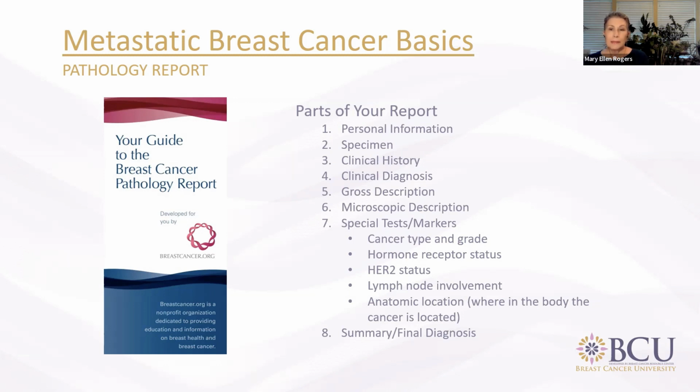The special tests and markers section summarizes the most important characteristics of the cancer. This part may be longer or shorter, mainly depending on the style of the pathologist. The final diagnosis usually describes the type of cancer, and it will likely include some of the markers that you see on this slide. While I'm not authorized to go over specific parts of your pathology report, know that once you go over that report with your team, we recommend that you speak with the oncology nurse or navigator who will be happy to clarify anything that might be confusing.